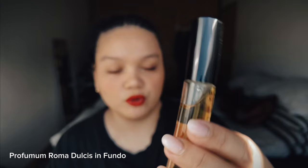And I got some travel sizes. So I brought Dolce in Fundo with me. This is a Perfumes Aroma fragrance, citrus, vanilla. And I think I wore this in one of our nights there, mainly as a bedtime scent. And one of my most favorites, Acqua Azzucchero, also by Perfumes Aroma. This was my travel fragrance.